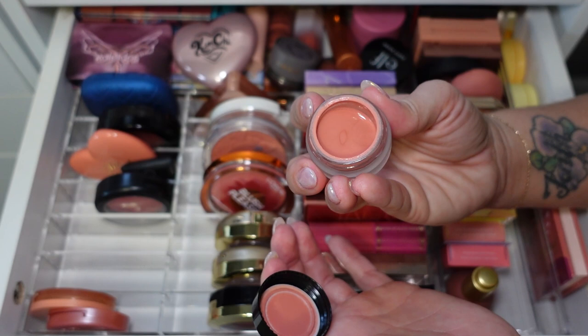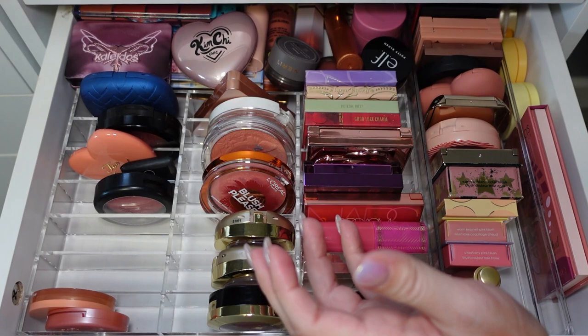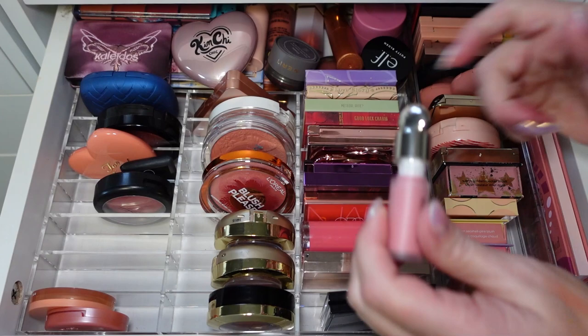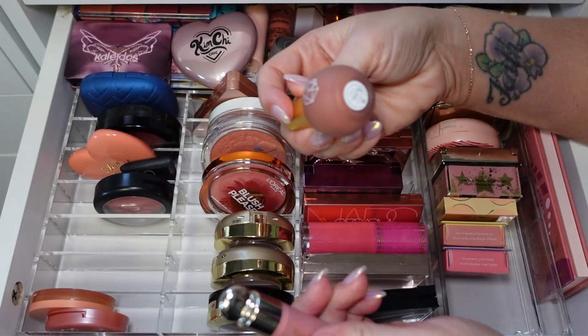It is really pretty. Rare Beauty in the shade Adore. I love the small size. This is just a sample that I got, but I don't go through my blushes like that. So I'm going to keep this one. And then also this one from M in the shade Venetian Rose. So beautiful.